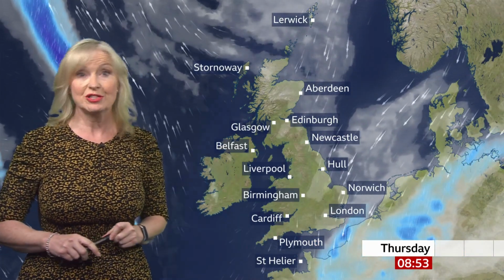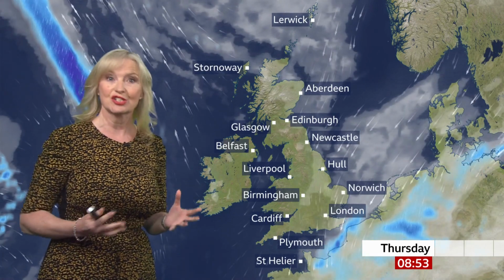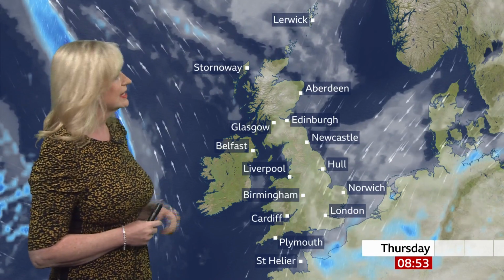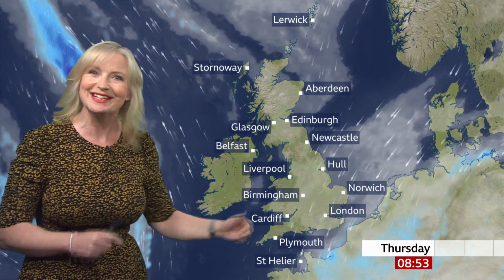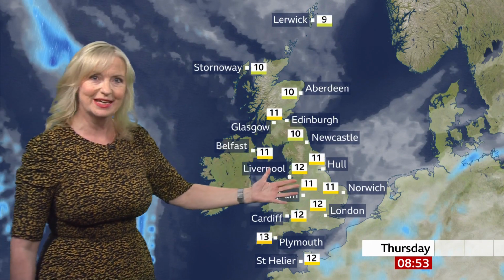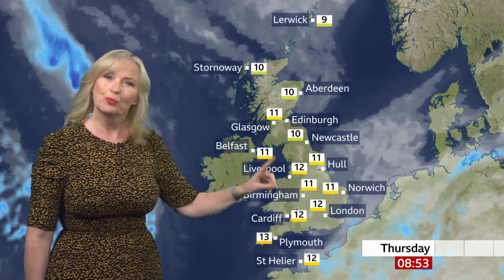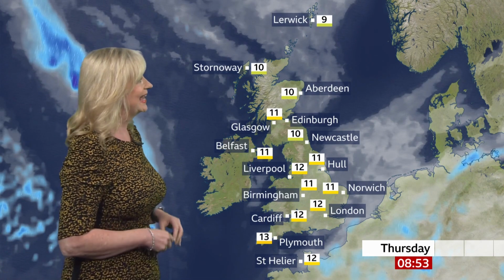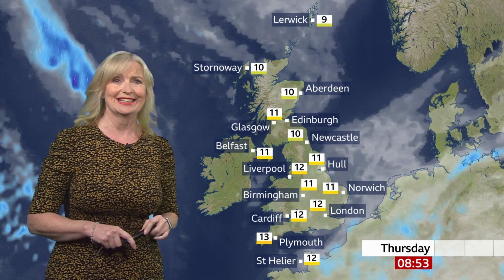On Thursday, for western Scotland and Northern Ireland, under clear skies, we could well start with some frost. Could be a wee bit of patchy mist and fog around, but a lot of dry weather. But you can already see the cloud rolling in across many areas, coming in again from the east. Still some showers. The wind not as strong, but it still is coming from a northeasterly direction. So if you're on the east coast, you certainly will notice that. Temperatures 9 in the north to about 13 in the south.